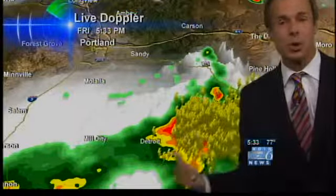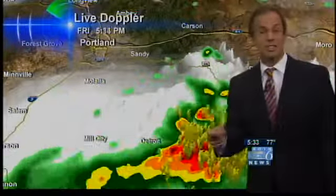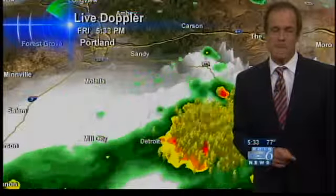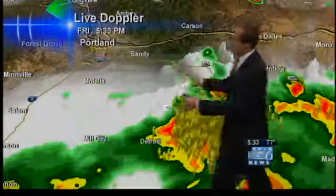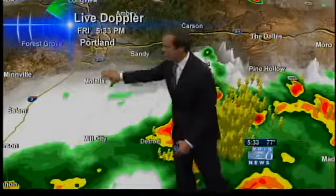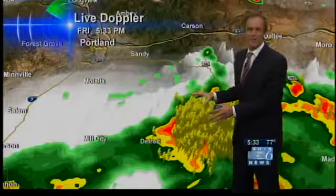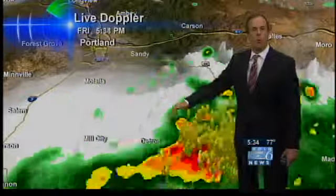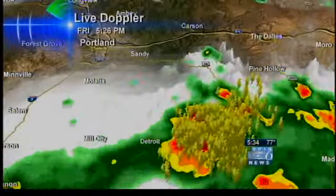In fact, it was a storm like this that moved over Sunriver and over places like Sisters and dropped the temperature as much as 20 degrees in 30 minutes time. Now, the risk of thunderstorms will continue to increase here in the metro area. Notice this is Sandy, here's Molalla, here's Portland. This is all off to our east right now. But this kind of instability, maybe not this severe, but instability that would give us thunderstorms will increase in the valley as the night goes on. I'm back in a few minutes with my complete forecast.